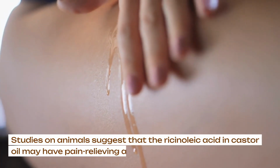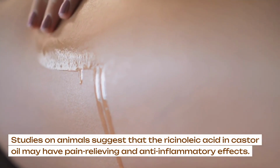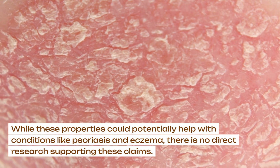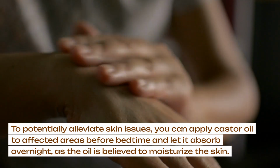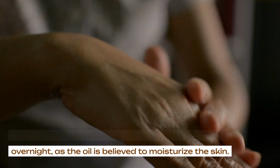Studies on animals suggest that the ricinoleic acid in castor oil may have pain-relieving and anti-inflammatory effects. While these properties could potentially help with conditions like psoriasis and eczema, there is no direct research supporting these claims. To potentially alleviate skin issues, you can apply castor oil to affected areas before bedtime and let it absorb overnight, as the oil is believed to moisturize the skin.